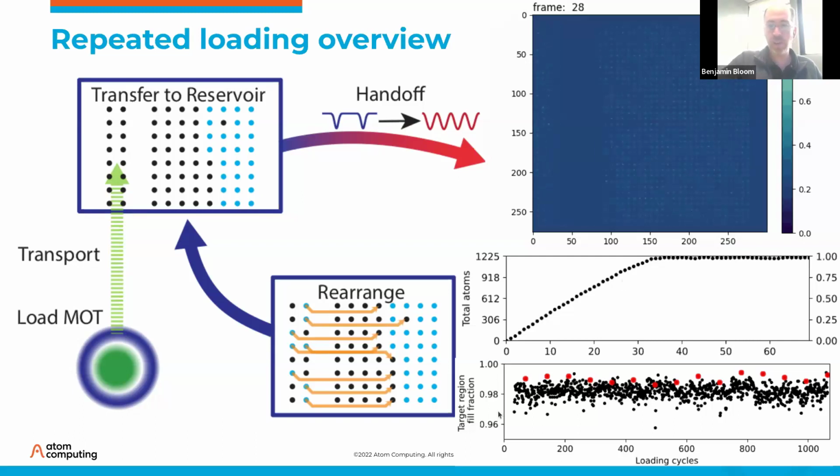And the other cool thing is that you can show it starting from nothing and just staying at a constant, or you can just keep the system running and show the average occupation of atoms in this optical lattice, which is essentially the state prep for every single qubit in your system.